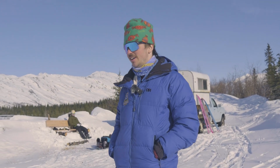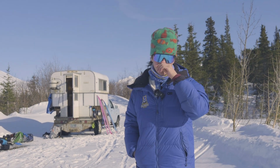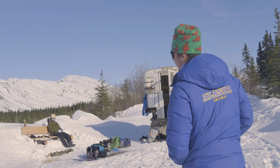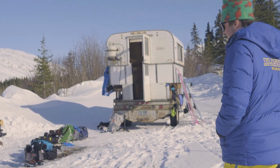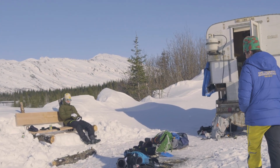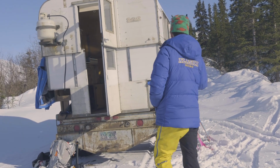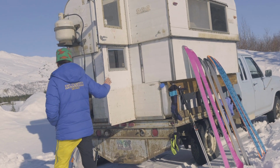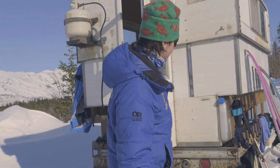We're in the deltas right now, and I'm going to show you our little setup with the camper, give you a little room tour. We're in a pretty nice camping spot, I would say. Built a little bench over there, and now we're drying our stuff outside because we went backcountry skiing today. And yeah, that's the camper.